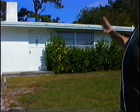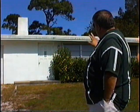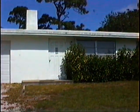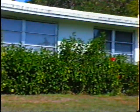Right there. And right behind it, attached with a door that goes through, is where the office room would be. And then you have the front door, which sort of blends in here. There are no windows into it, and bushes that would need to be trimmed.